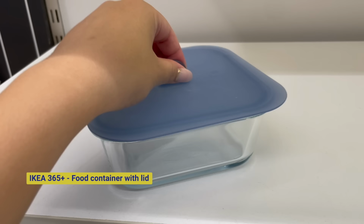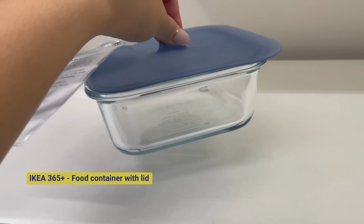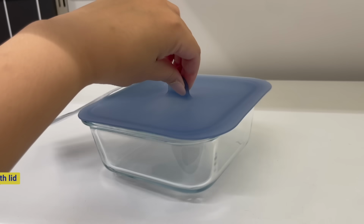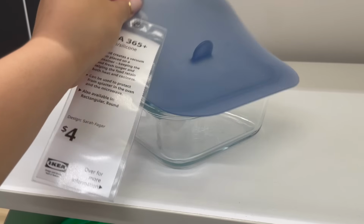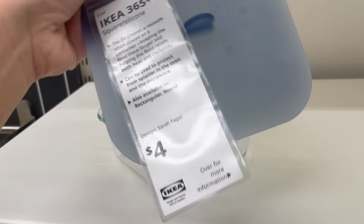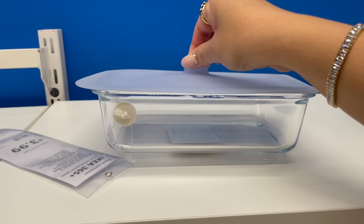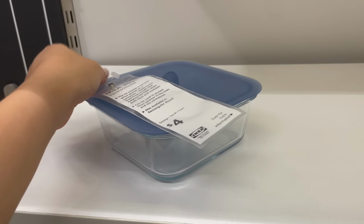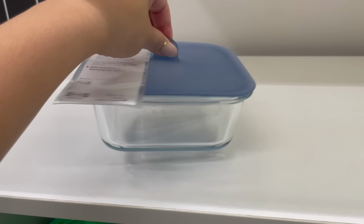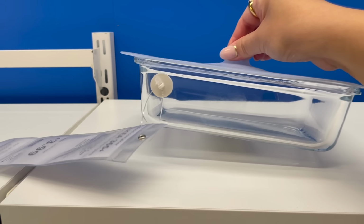This food container from IKEA is very unique. It sells for $8.99. And what's special about this is the lid. When you pop the lid on top, it forms a crazy strong vacuum. I was shocked to see how sturdy it is. A good seal like this one means that your food stays fresh longer and keeps the right temperature. Whether it's hot or cold, it's just perfect.